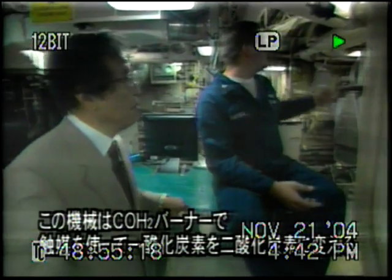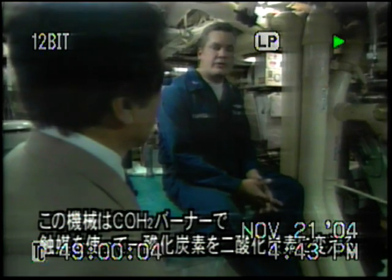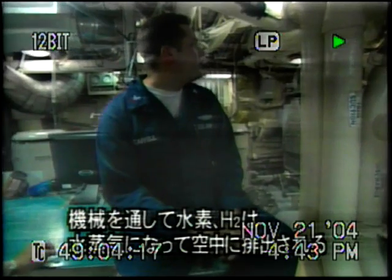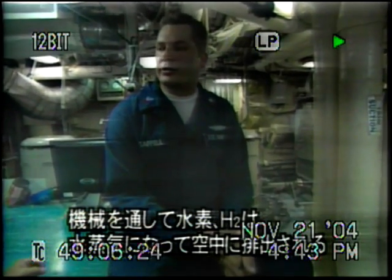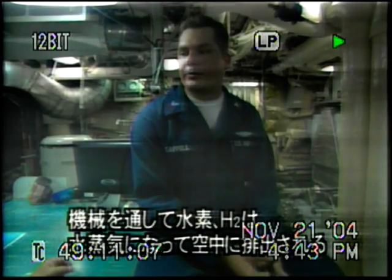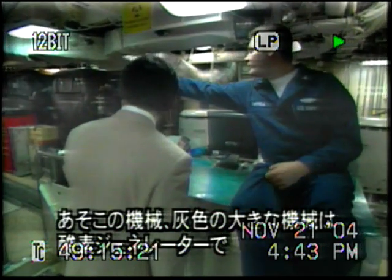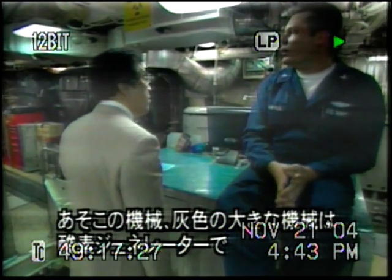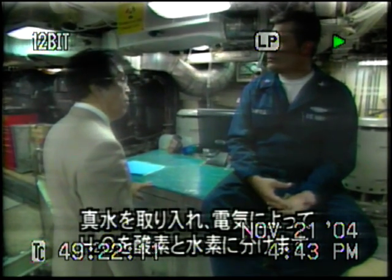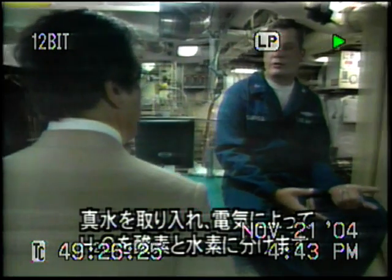These machines back here are CO-H2 burners. They use a catalytic process and turn the CO into CO2, and then it's discharged to these machines, and the hydrogen, the H2, is turned into water vapor, and most of it's absorbed into the atmosphere. Those two machines over there, the big gray machines, those are the oxygen generators. They take pure water. We send an electric charge to it, and it splits the H2O into hydrogen and oxygen.